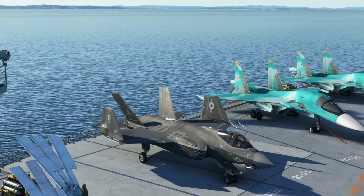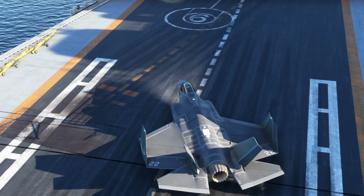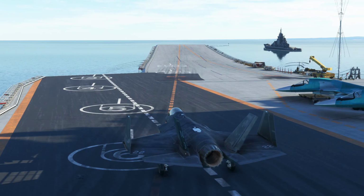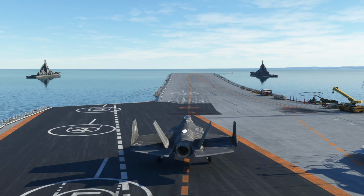So I've had some time to fly these new F-35s. I don't think they're bugged, having flown them for a while now. I actually really like them. When you go fast in these now, they seem a bit faster. Number one, they look phenomenal. I mean, they could not look any better. They have mastered the look.